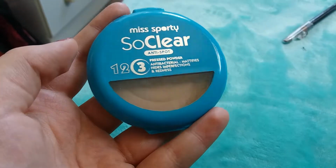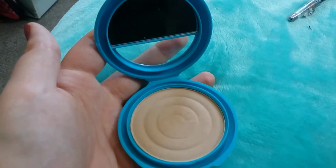Okay, now that we are concealed and partly foundationed, I'm going to take my Miss Sporty So Clear. It's my powder, very translucent, almost like you can't see it. And I'm just going to dust that in the places that I put concealer. Basically, I dust it all over my whole face.